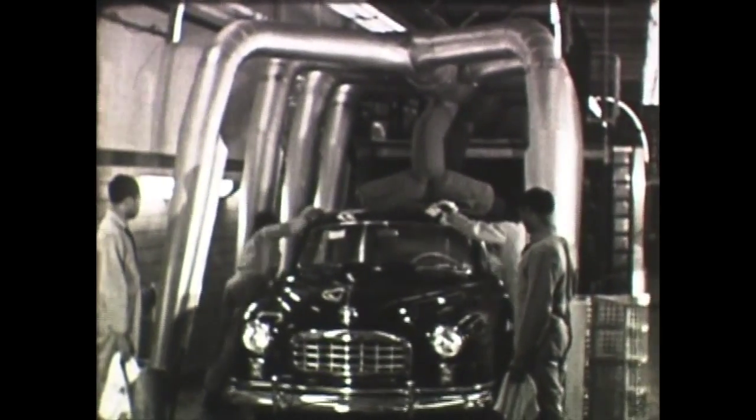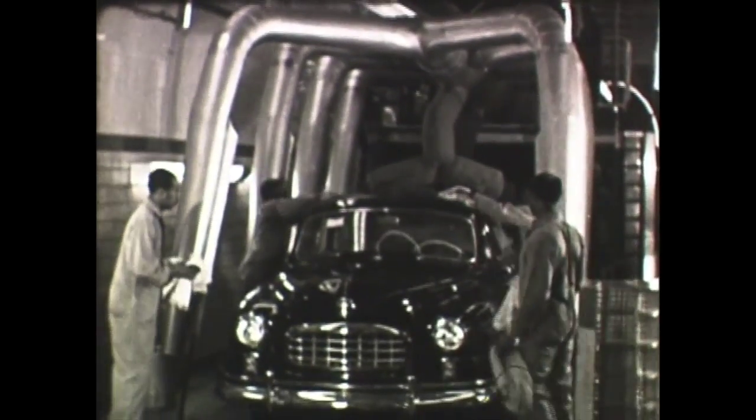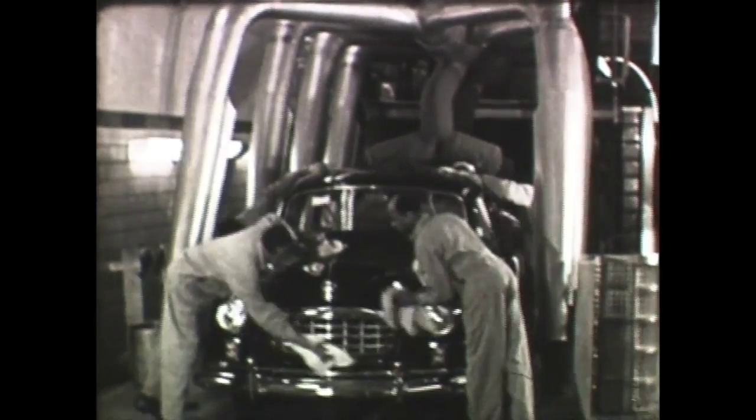It's a Minuteman drying system. The Minuteman car wash system included brushes, tire brush, and a drying system.